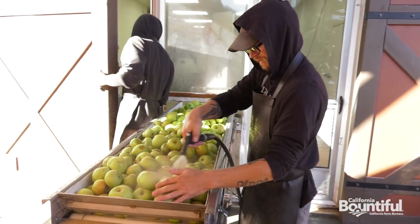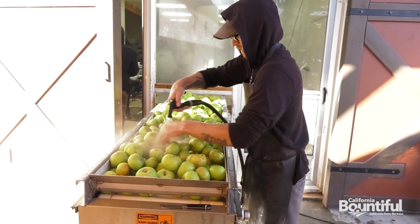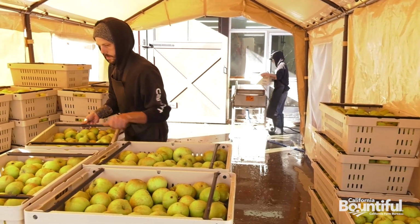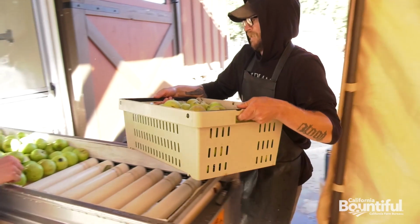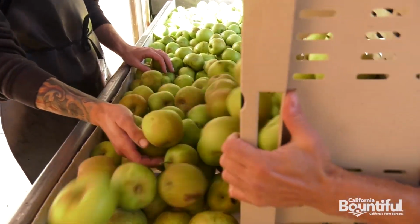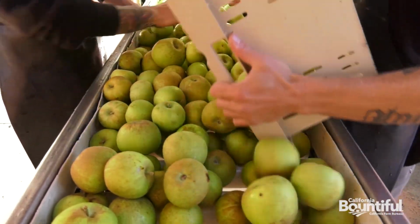Pressing days are some of our most exciting and nerve-wracking days here at Sierra Cider. The process goes, first we're gonna pull all of the apples that we're gonna press out of cold storage. Some of them have been cooling for a few weeks, some of them have been picked within the last few days. But depending on what tank we're filling, we're gonna pull out around 4,000 to 8,000 pounds of apples.